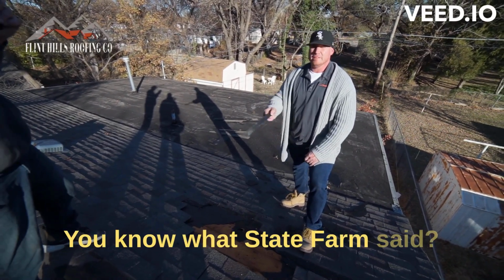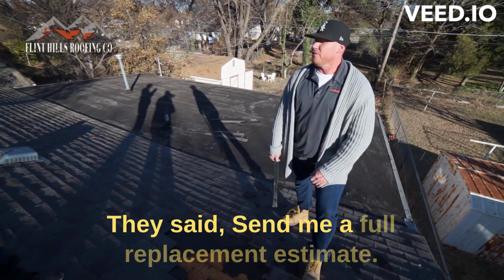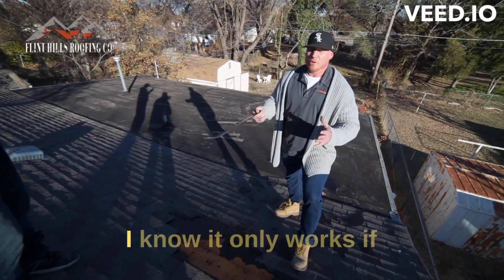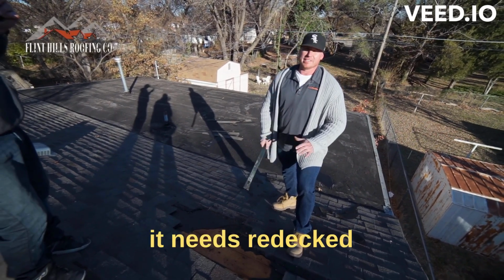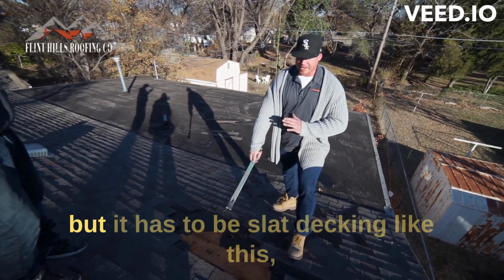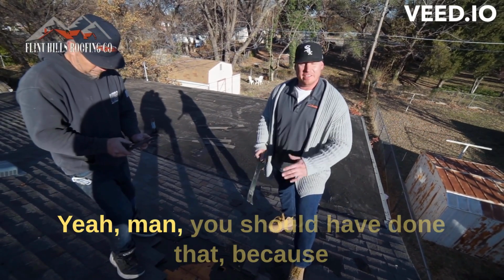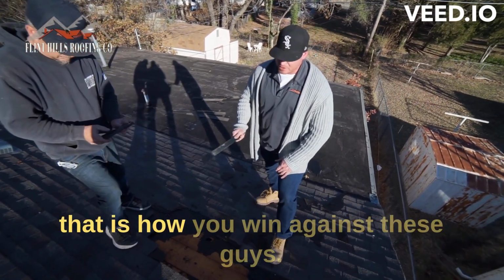You know what State Farm said? They said, send me a full replacement estimate. That's right. So that's how you get it done, guys. I know it only works if it needs redecked. It's an older house. It doesn't have to be an older house, but it has slat decking like this. It's not solid sheathing. A lot of you are like, man, I should have done that. Yeah, man, you should have done that because that is how you win against these guys.